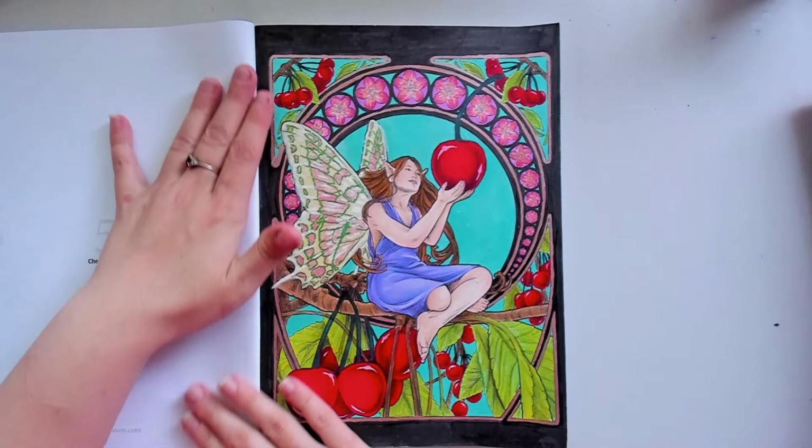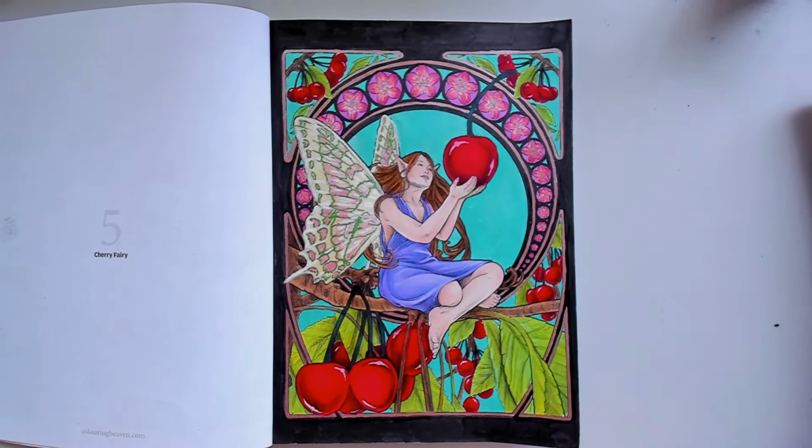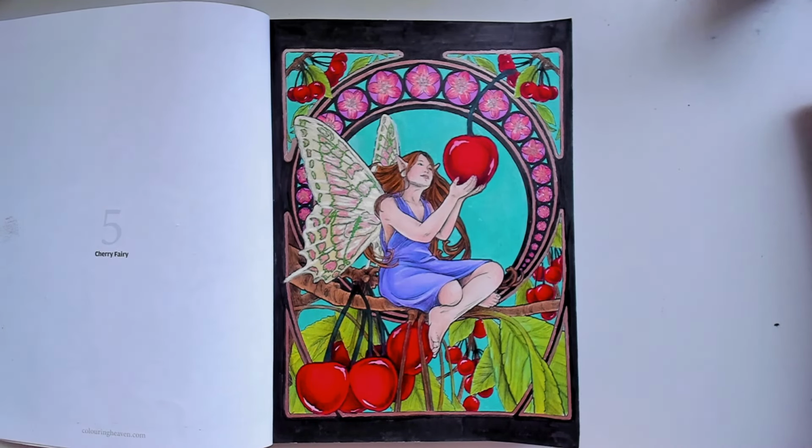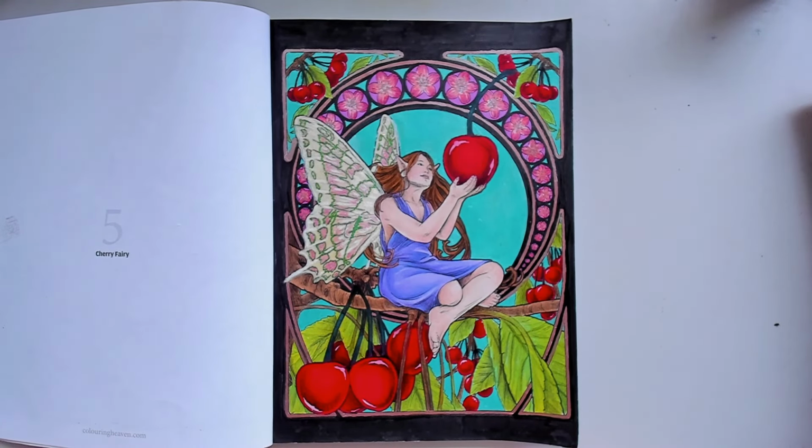And the Cherry Fairy page. So this one is a "What Didn't I Chuck at This Page" media page. There are alcohol markers, and then water-based markers for the black of the frame. Polychromos pencils for shading. There is Posca for highlighting.